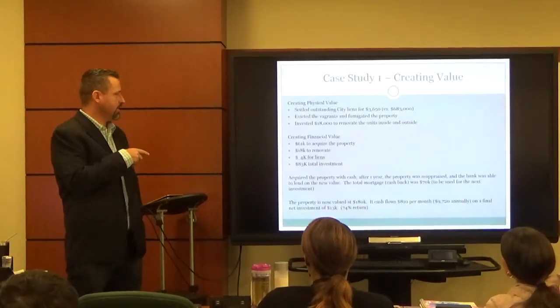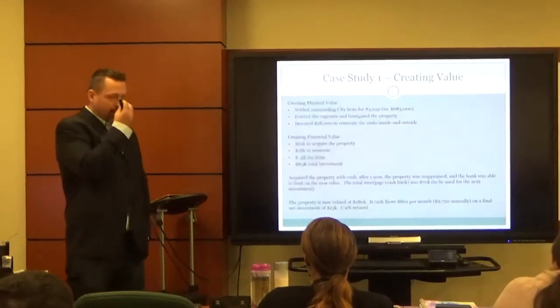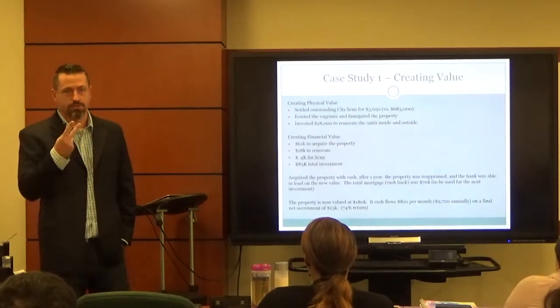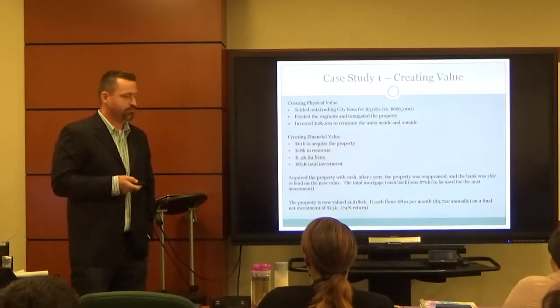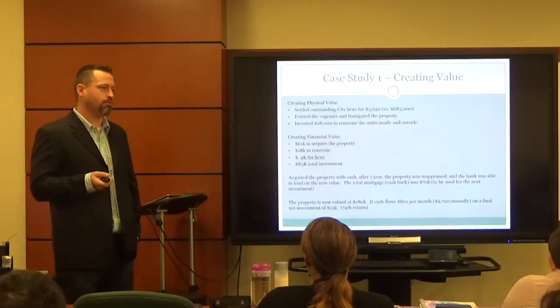So we settled the outstanding liens, we evicted the vagrants, we fumigated the property. I invested $18,000 to renovate the units. How many units? This is two units. Oh, just two. Just a duplex, yeah. So we created the physical value, which allowed us to create the financial value. After buying the property, renovating it, and paying off the liens, we were into this thing for $81,000.